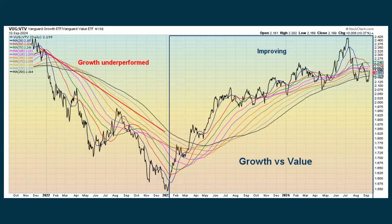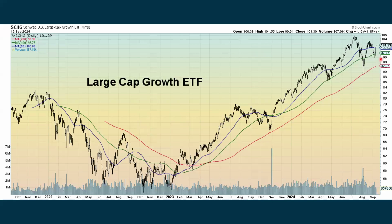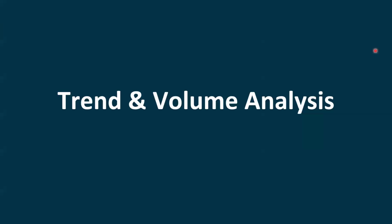We're coming back up into the rainbow when we look at the growth versus value ETF. And what would be even more positive is this ratio to continue to go up and break out above the rainbow. Seeing some improvement here, but we want to see more follow through when we look at discretionary versus staples. Large cap growth is doing good. It was able to get back above its 50-period moving average and is really showing some improvement currently.